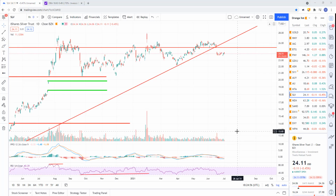Here's SLV. I haven't covered that much lately. I don't trade silver as much. I prefer gold and gold mining. Occasionally, I'll jump on a silver trade. Silver has more of an industrial component. It's a little bit of a different play. I know a lot of the gold people try to talk it up as if it's the high beta play on gold, and it can be, but it also can be an industrial play.